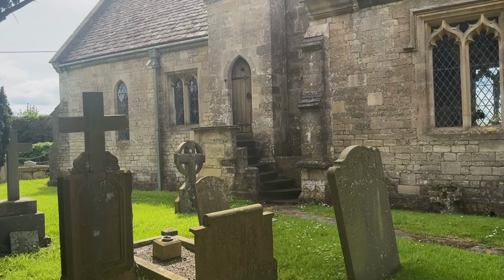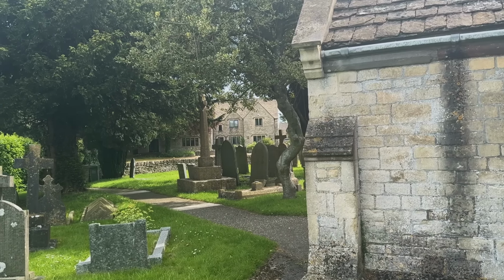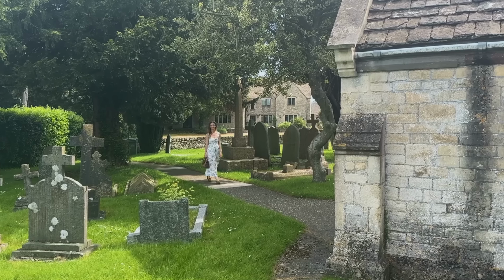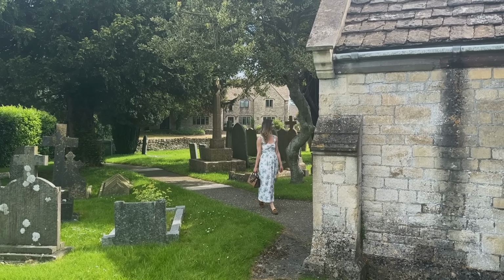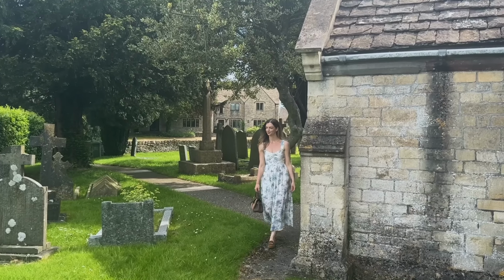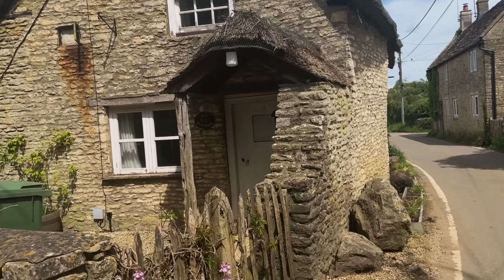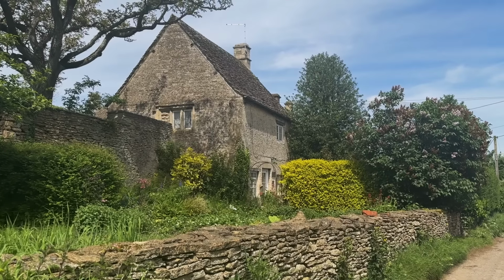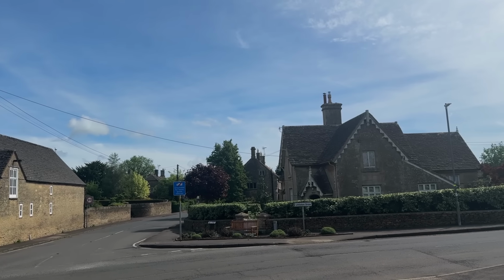We are currently visiting All Saints Churchyard in Littleton Drew, a village recorded in the Domesday Book in the year 1086 with 16 households. The current population of this village is around 200 people. Trust me when I say this is the most perfect quintessential Cotswolds village, with traditional cottages and cottage gardens. It is a dream come true for any English countryside lover.